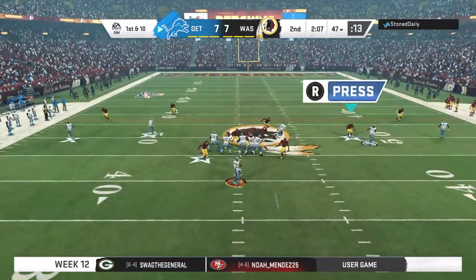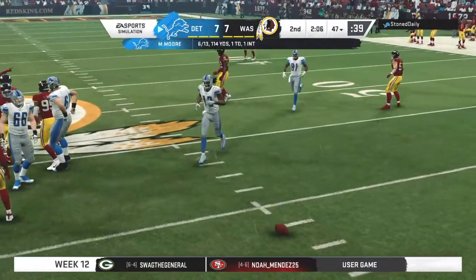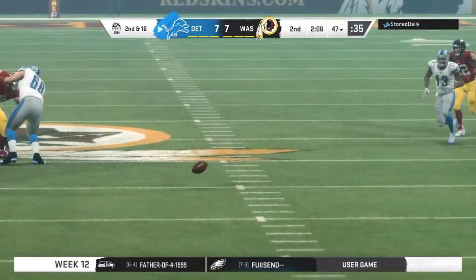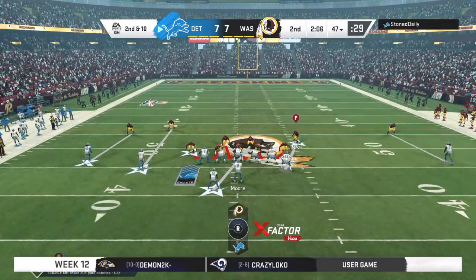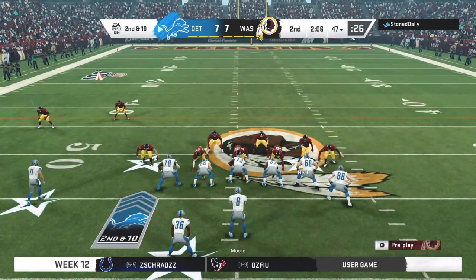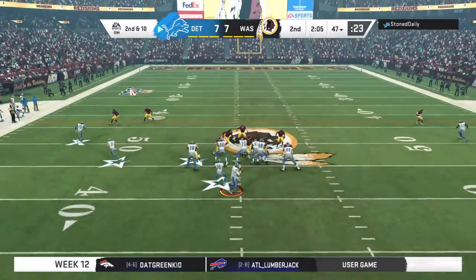On 1st and 10, Moore. And the tip there altered the ball flight, and it falls incomplete. It'll be second down. Anytime a ball's thrown in the middle of the field and it's popped up in the air, I expect someone to catch it. It doesn't matter whether it's offense or defense, because there's usually a great amount of bodies in that part of the field. In this case, no one came up with it.